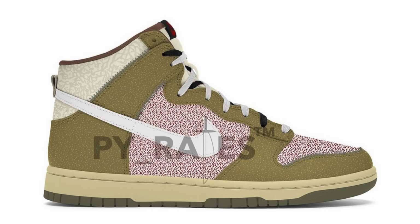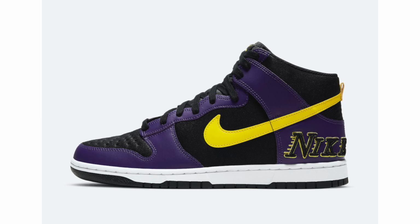They are also expected to feature long hair suede, and it's being reported that you can rub off the swoosh logo. Now, I'm not sure what it'll display. It could be a different color or some patterns. Just like the other pairs part of the Halloween pack, this pair drops during October, and the retail price will be $110. Now, we're to the last dunk of the video, and this is the Nike Dunk High EMB Lakers.